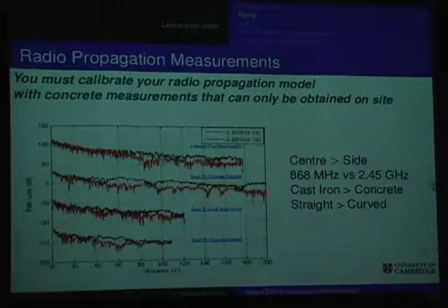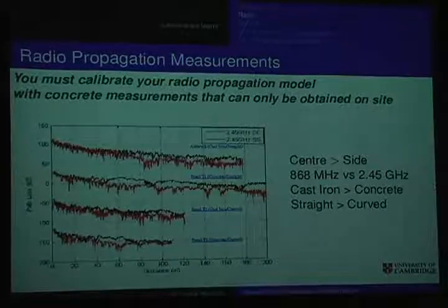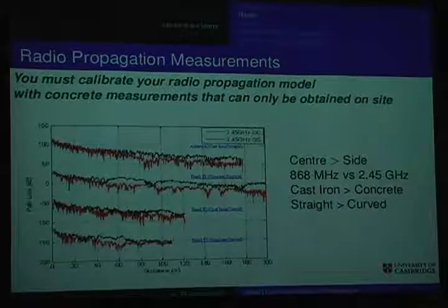So for this frequency and this other frequency, the two frequencies used by these nodes, there is no greater than sign because it depends. For the center to center, this frequency was better than the other frequency. But for the side to side, there was no definite advantage of one frequency over the other.